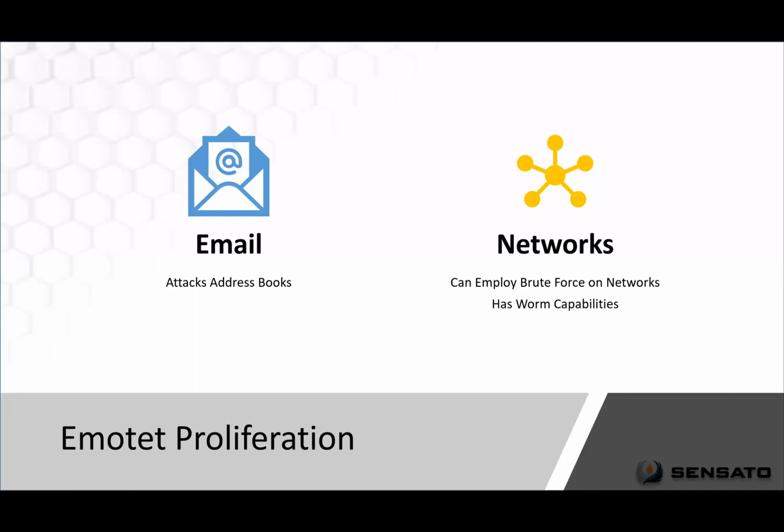And then the other way is networking, right? Just brute forcing, kind of how SamSam did it, looks for vulnerable servers, gets into the network and behaves a lot like SamSam.